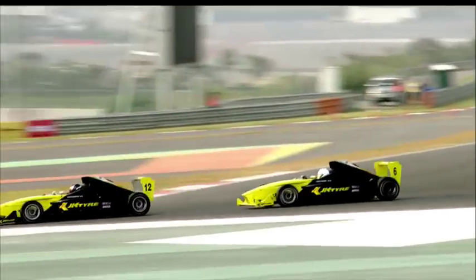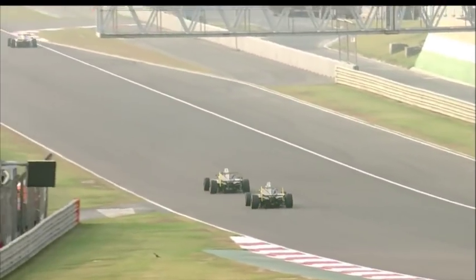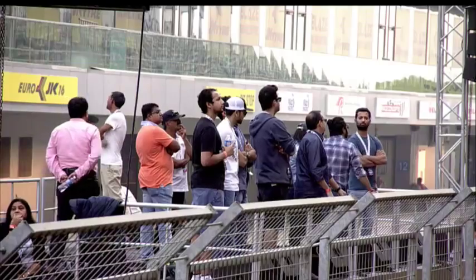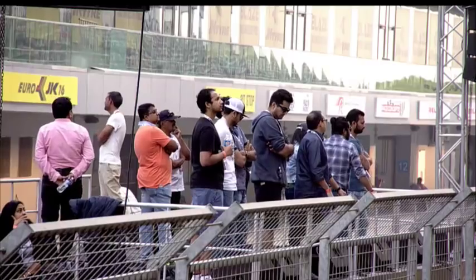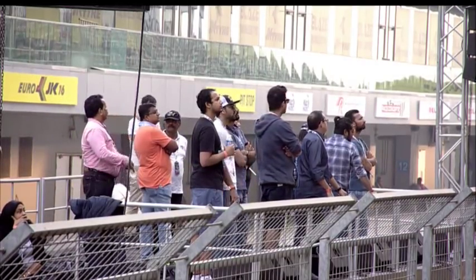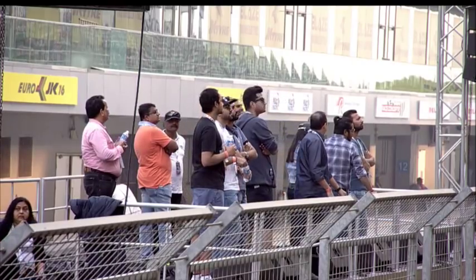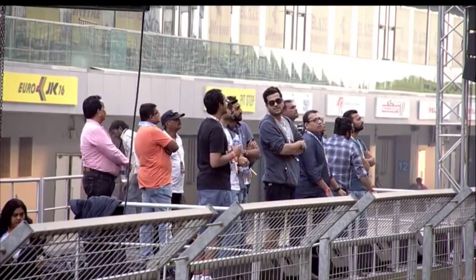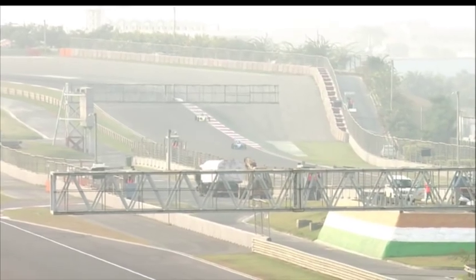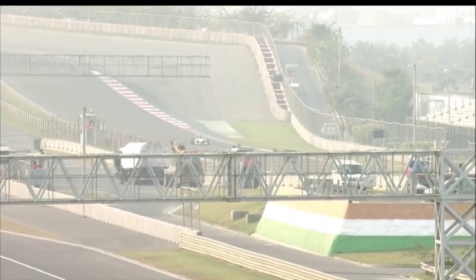And right at the end, you've got Anand Shanmugam having a battle of his own, trying to get the better of Manav Sharma. Now, Anand Shanmugam, remember, at one point of time was on the first row, but he had to serve a drive-through penalty and has now dropped right to the back of the grid. So how's it going to pan out now?